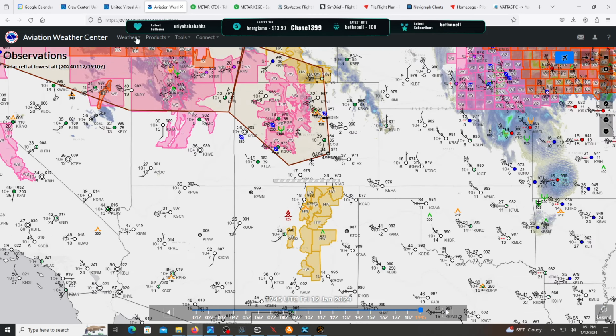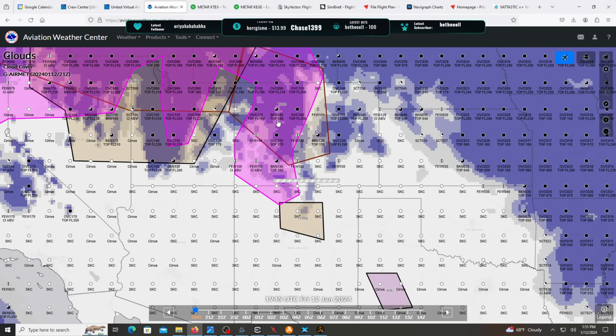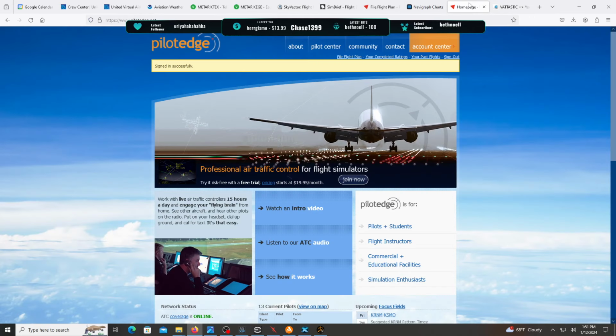Eagle is there. It looks like the top is 180. So we should be out of the clouds for the majority, or above the clouds, I should say, above this turbulent air. We'll climb out of it. And oh, I wanted to show you this too.